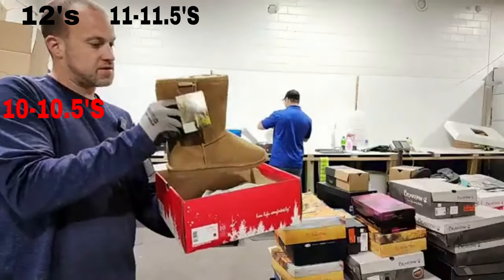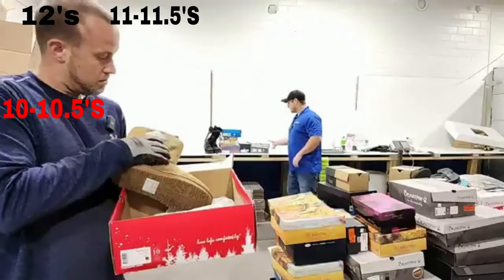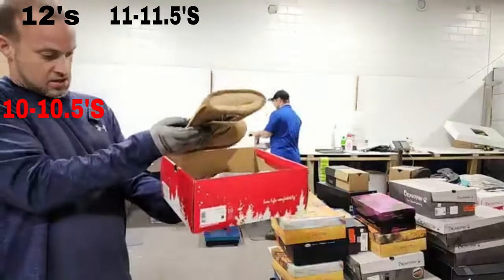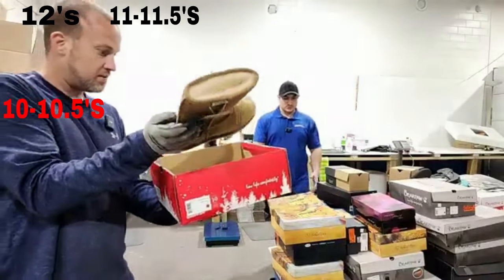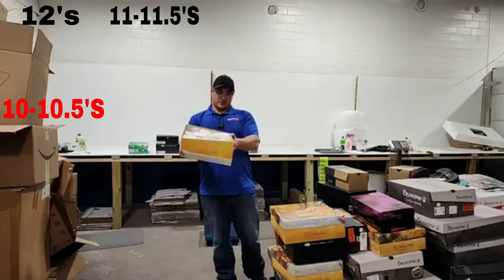More Bear Paw. No fur on the outside, but these are ugly looking Bear Paws. Boots with the fur. Yes, there's 10. Width is medium. So these right here are gonna be medium width.